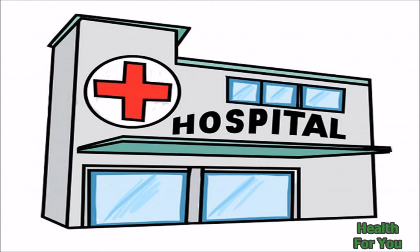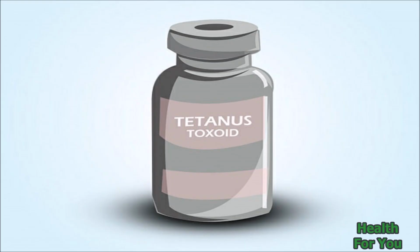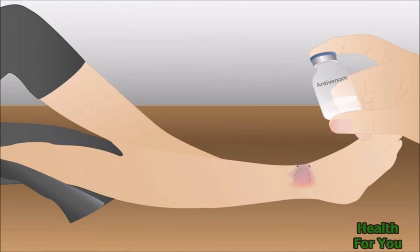In some cases, a bite from a venomous snake is not life-threatening. The severity depends on the location of the bite and the age and health of the victim. If the bite is not serious, the doctor may simply clean the wound and give the victim a tetanus vaccine. If the situation is life-threatening, the doctor may administer an anti-venom.